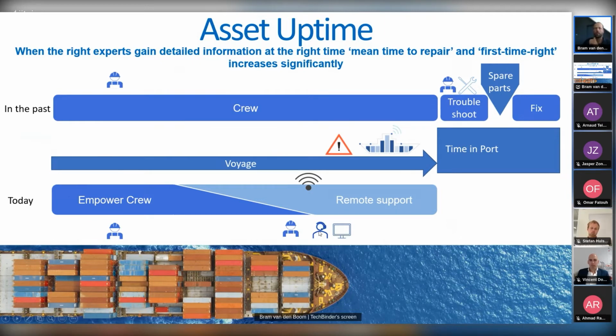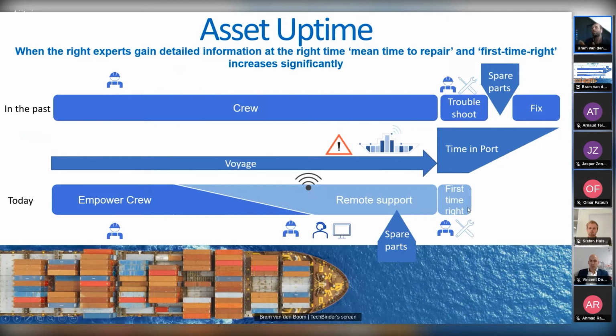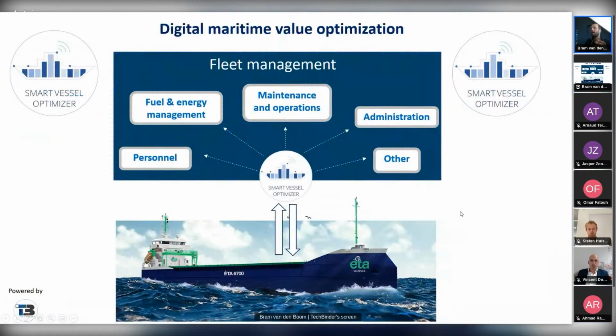But now this remote expert has not only the visual of the video, but he also has the data, so the log files, the alarming, what is happening on board inside of the assets. And based on that information, including the video, they can make a really good troubleshoot and order spare parts if needed up front, which means that if you are going in port and if you need support, the spare parts are there. The person that gets on board knows what he needs to do and what he's going to do. So your first time right or your mean time to repair will be much shorter, which decreases the time in port and increases your availability of the vessel, which means that you can make in the end more money with it. So where does this add value?